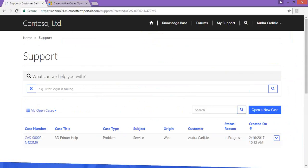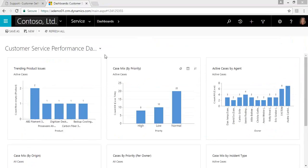So I've submitted my case. Now I'm waiting for that agent to call me. Let's take a look at what it looks like once this case has been submitted from the agent side. As you can see, I'm logged into the internal Dynamics 365 customer service database. As a customer service agent, here are just a couple of overview navigational points for those of you that might not be familiar with this system.